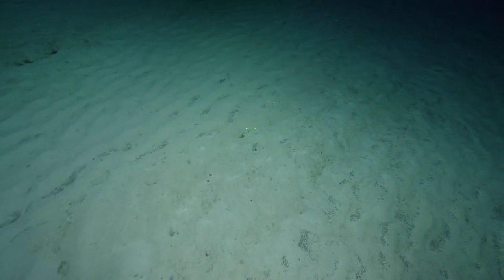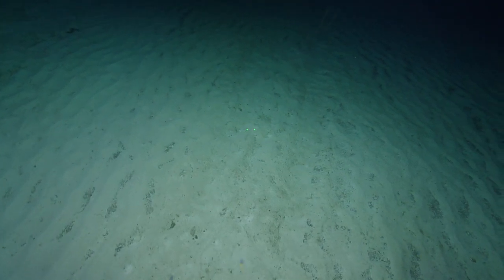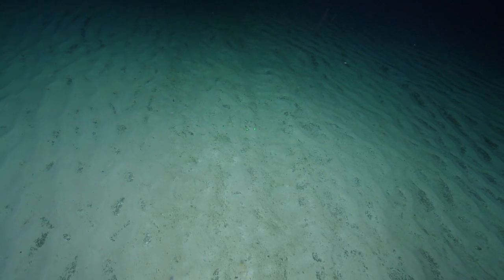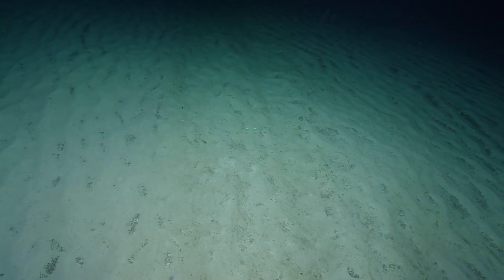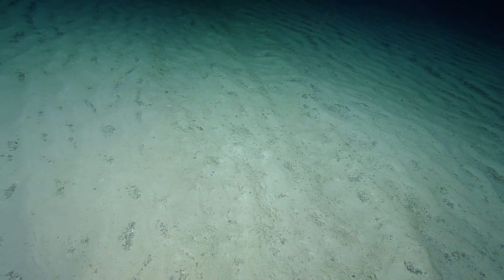So question, if this was a trawl net, and there's so much trawl netting, you know, with the shrimping industry in the Gulf, how long will it take before the bottom can recover, like the seafloor?